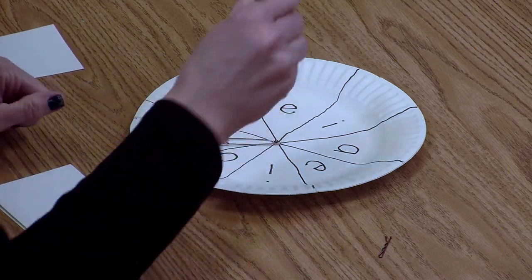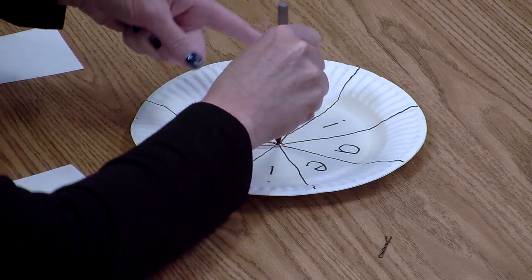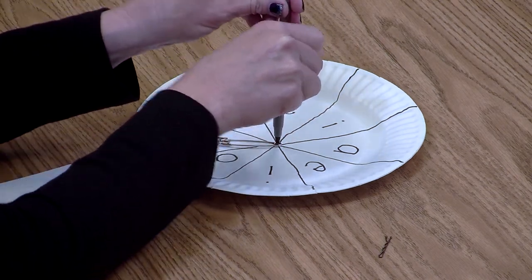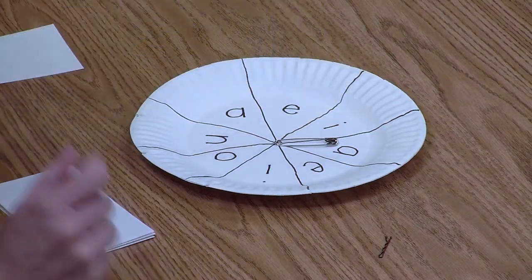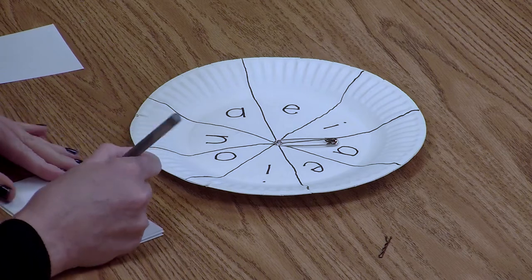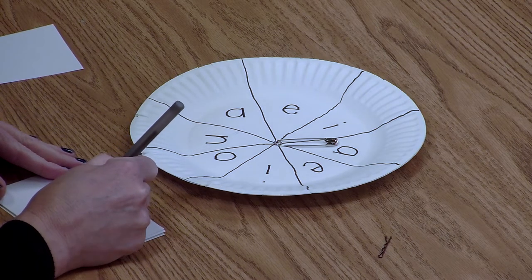Then I'm going to spin again. I sure hope I get that letter O. That letter O is fun for me to write. I'm going to go the other way this time. I think I'll try a different hand. Hey, I got the letter A. There's an A in my Katie name. I'm going to practice writing my letters.